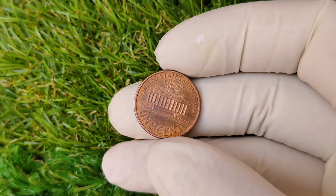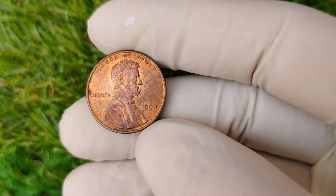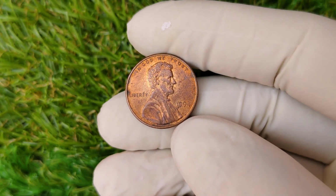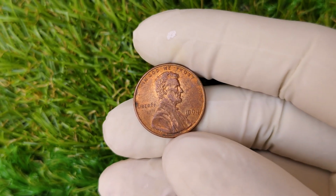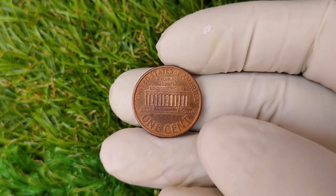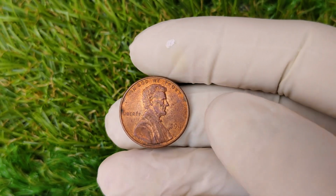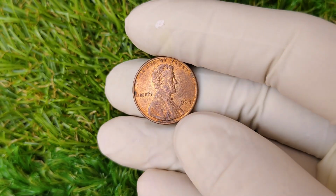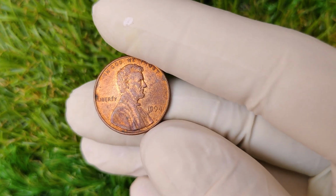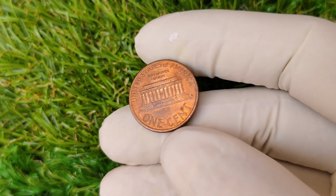First, let's clarify what a mint mark is. Mint marks are small letters that indicate where a coin was produced. For example, a D denotes the Denver Mint, and a P represents the Philadelphia Mint. Coins struck at the Philadelphia Mint traditionally do not have a mint mark, which can be quite significant in terms of collectability. Now, the 1994 penny without a mint mark was produced at the Philadelphia Mint. This might seem ordinary, but not all pennies are created equal.